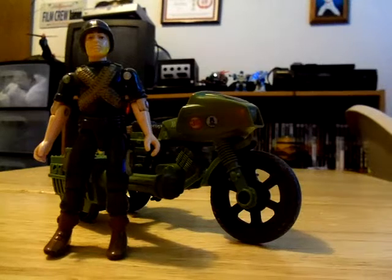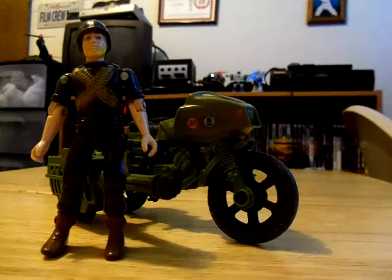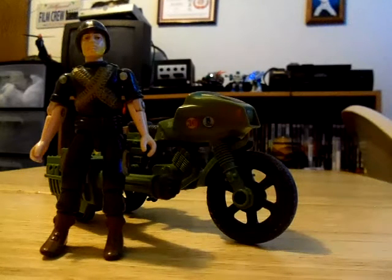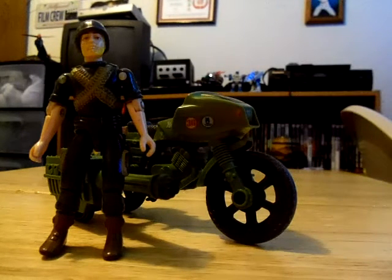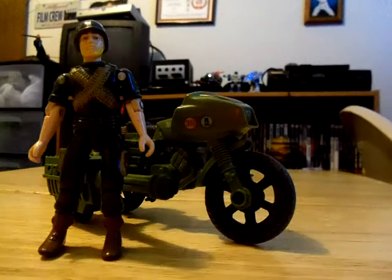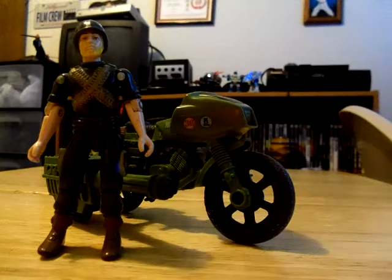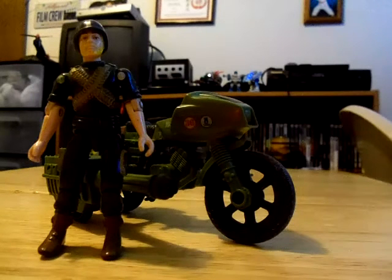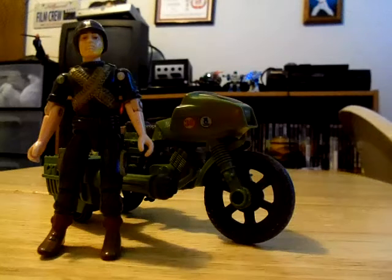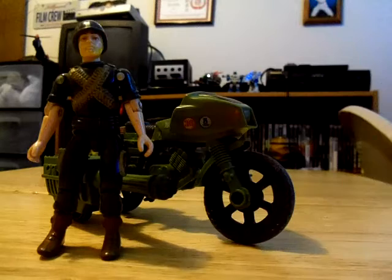Today I'll be reviewing Rock and Roll with a G.I. Joe Ram. These two toys came out in 1982, which makes it the very first 3 and 3/4 inch figures and vehicles that ever came out for G.I. Joe. So this is history. That's 2 years before Transformers were even a thought, so it makes it one of the oldest toys ever made by Hasbro.